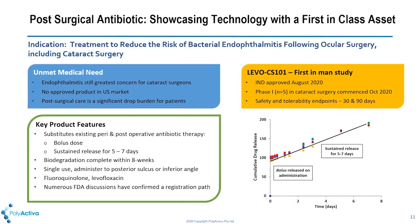Our second clinical asset is an ocular implant to substitute for peri and postoperative antibiotic therapy following cataract surgery. The implant delivers levofloxacin, a fluoroquinolone antibiotic. Levofloxacin is delivered with a biphasic release profile. First, a bolus dose is released within 15 minutes of administration. This substitutes for the bolus dose of fluoroquinolone typically administered by surgeons during cataract surgery. The bolus dose is then followed by release of a constant daily dose of levofloxacin for about 5 to 7 days. This substitutes for topical antibiotic therapy after cataract surgery. We've initiated a first-in-man clinical safety study with this product and again hope to report interim findings for this study early to middle of next year.